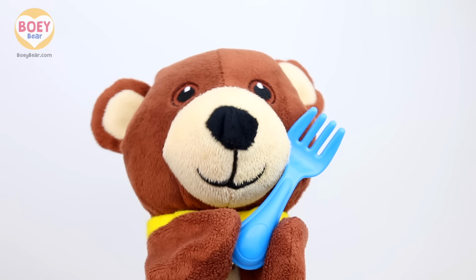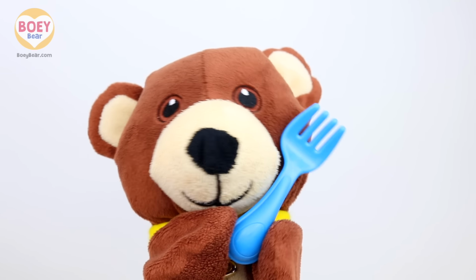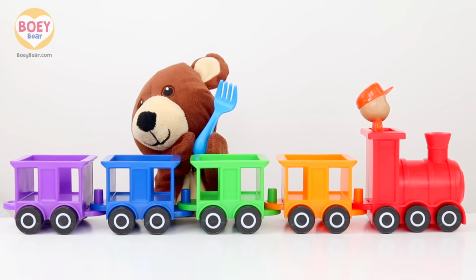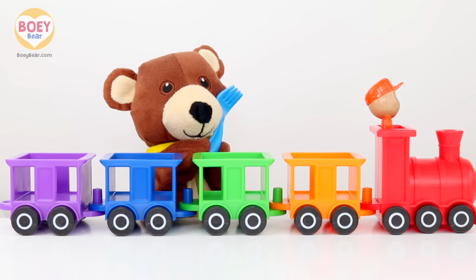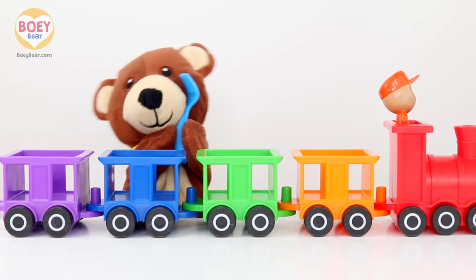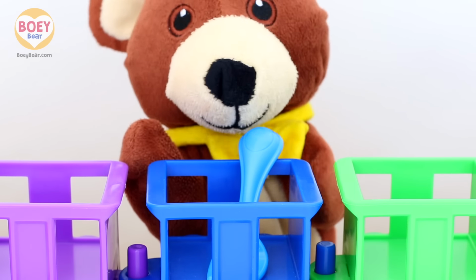This is a blue fork. Let's find the blue wagon. Please help, Boey. Point to the blue wagon. Oh, that's it. It's this one. Blue.